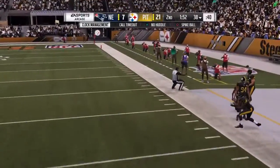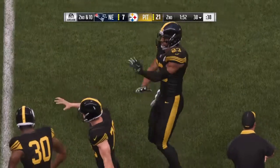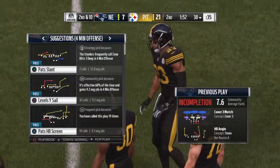And his throw is incomplete. Philip Dorsett, the intended receiver. And now it's second down.